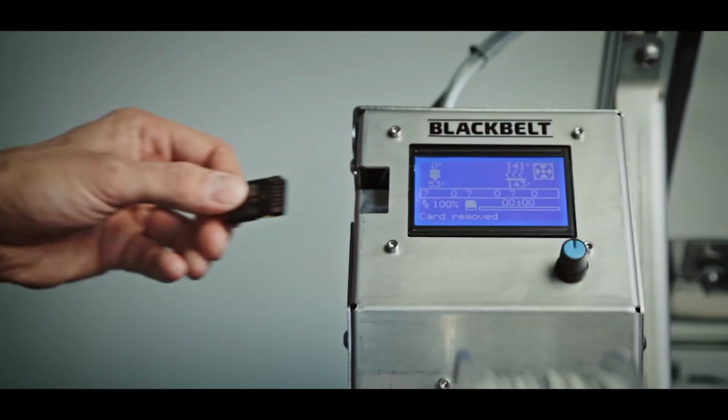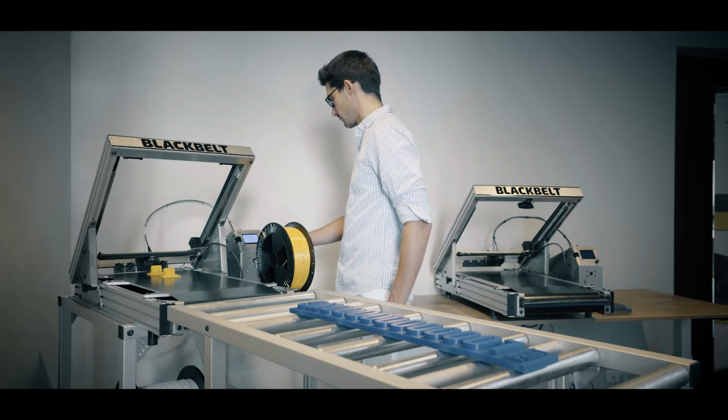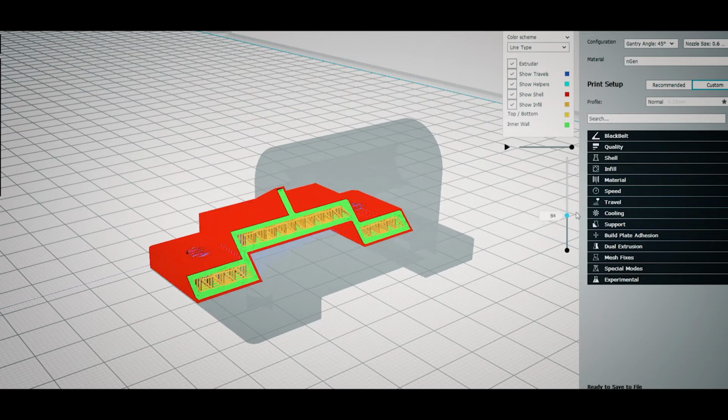Blackbelt 3D is a technology company. We have developed a new kind of 3D printing technique. We have a new architecture of 3D printing. Usually you print from the bottom up in horizontal layers, and we print at an angle on a conveyor belt.